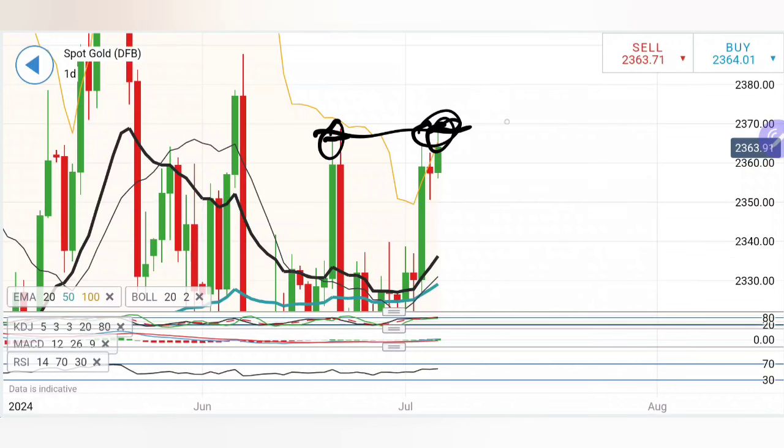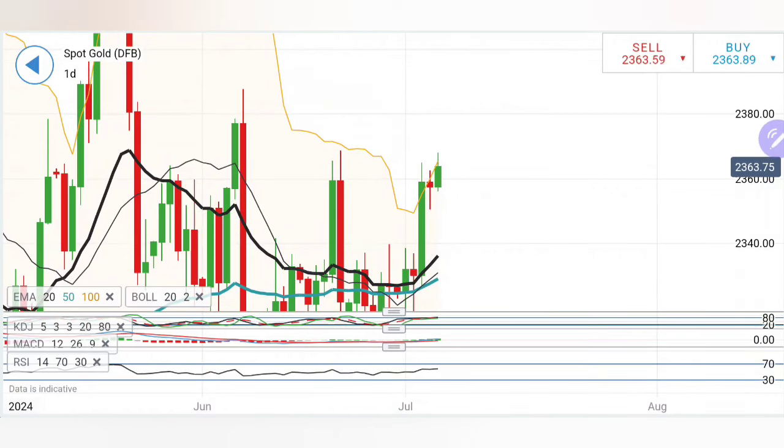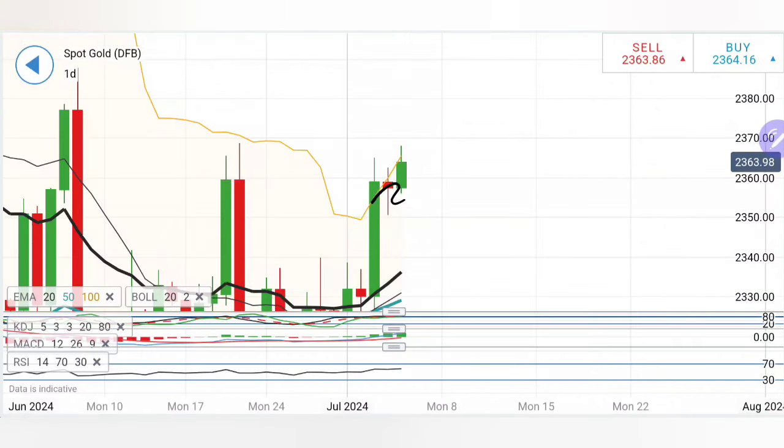2365 was the first resistance. Now the 2368.70 zone is going to be of prime importance, because breaking beyond it, you can expect that prices are turning bullish. We can look forward to 2378.84. Also, one must notice, after converging, the Bollinger Bands have converged here. Now it is trying to expand.